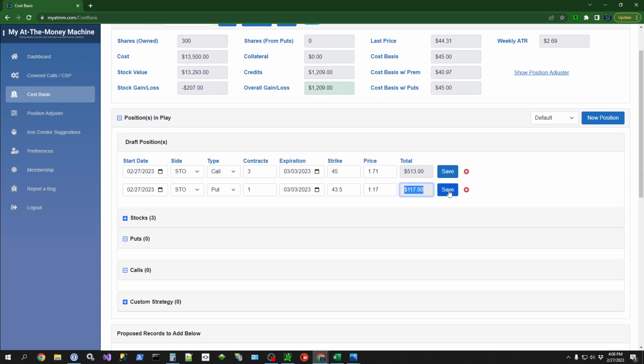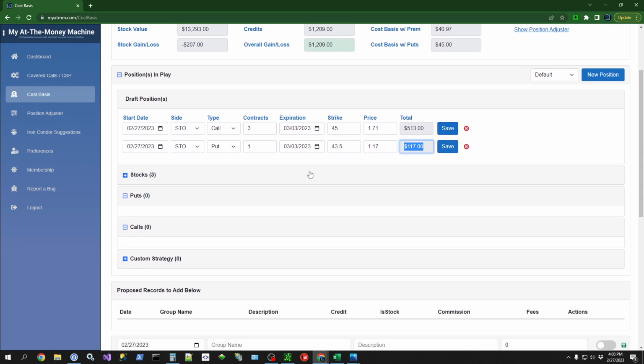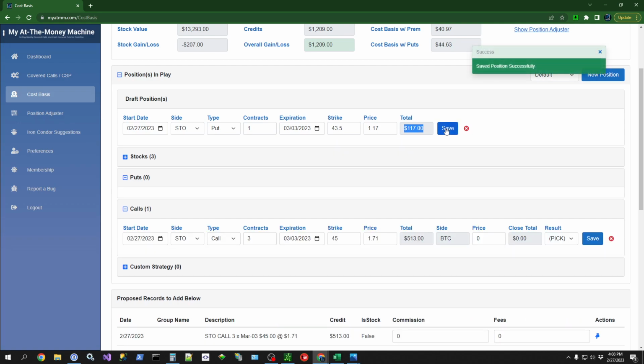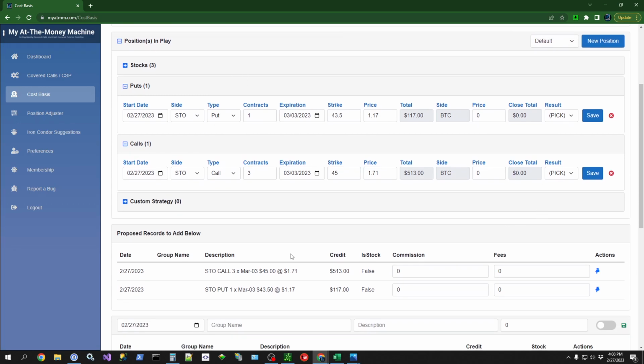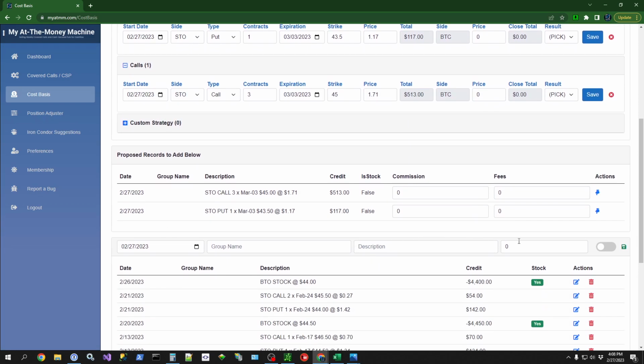All right, so right now they're in draft. As soon as we click save, they'll move to their respective groups. So go ahead and click save on the calls and click save on the cash secured put. So now these positions are retained on the board as the positions in play, and they went ahead and added the proposed records to add to our transaction history. So that's what we need to do next.